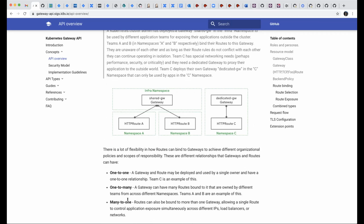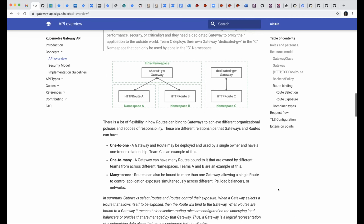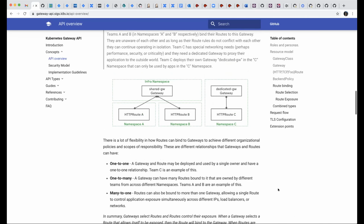Oh, okay, interesting. It also talks about many to one. So he shows one to many and one to one, but it says there's also many to one. How does that work? Oh, okay, so it basically says the route like this can also point to some other gateway. Okay, I see. It's kind of messy. This one is pretty complicated. So this route can also go here, and it can also go this way as well.